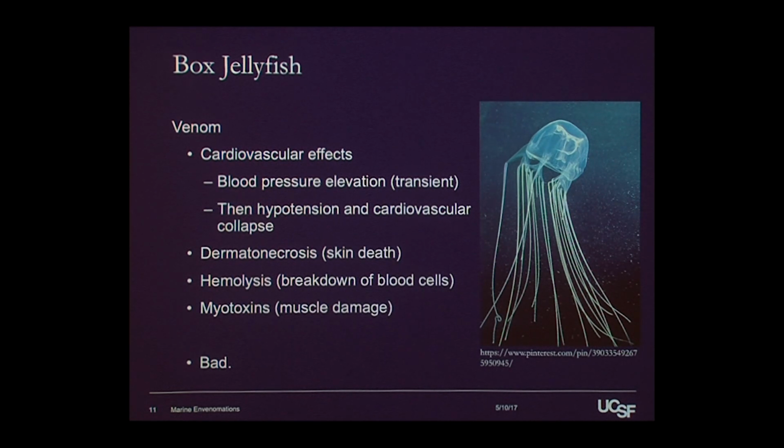They also cause what's called dermatonecrosis, or skin death, and hemolysis, which is also just breakdown of blood cells. And the toxin does contain myotoxins, which cause muscle damage. All of this wrapped together is bad. It's going to ruin your dive trip. So we have some photos for you.